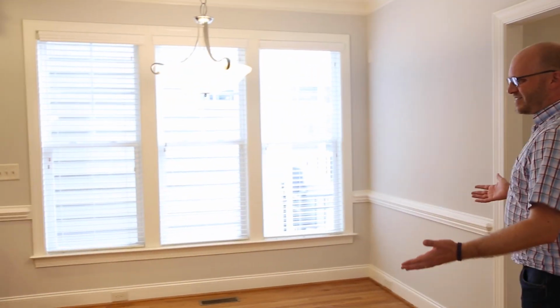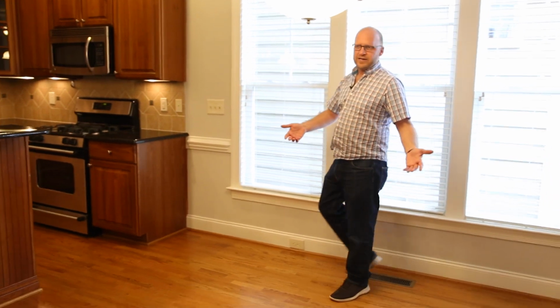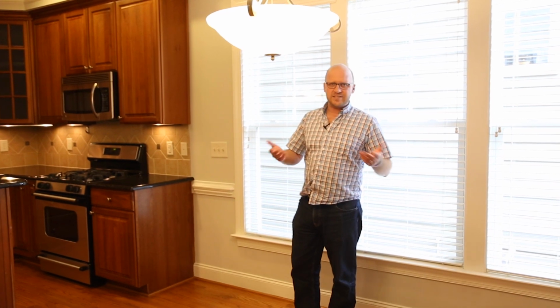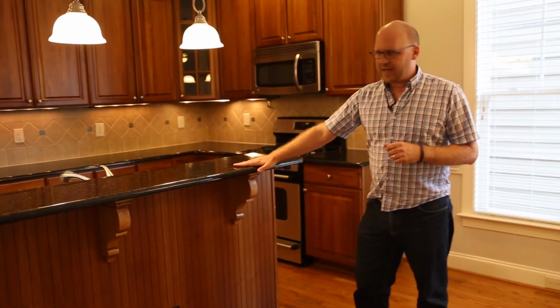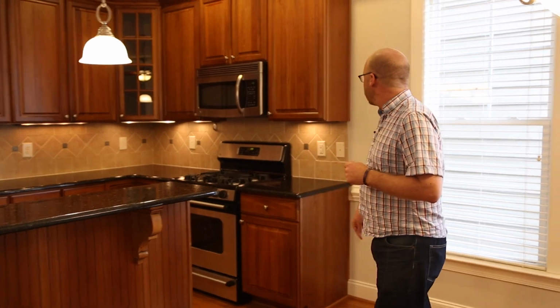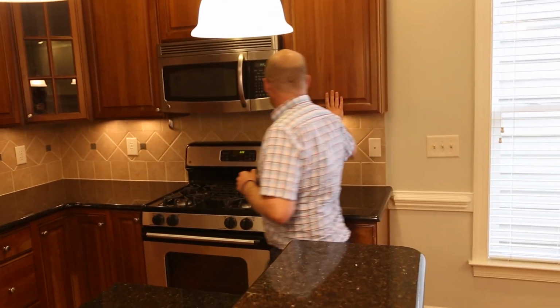Over here, we've got a dine-in kitchen, sort of a breakfast room area. But really, many people choose to use this as their main place where they eat and come together. Kids do homework there. We've got a step up bar top on the island here. So a nice height for stools to be able to eat here. And then you'll see with the kitchen, really nice colored wood here.